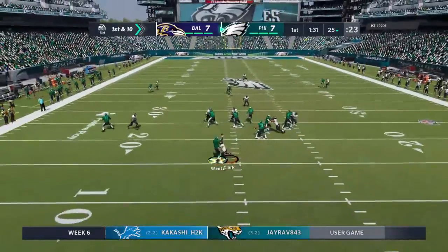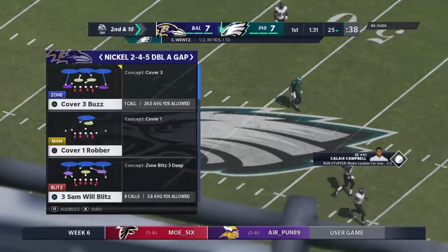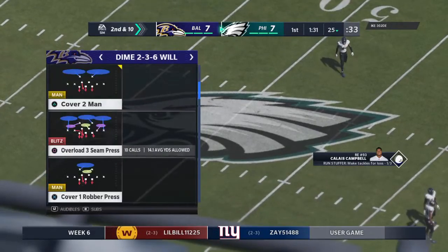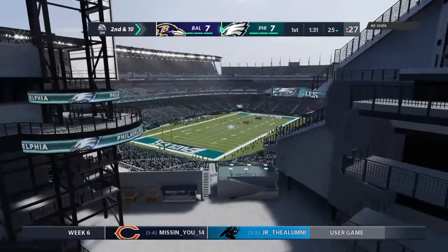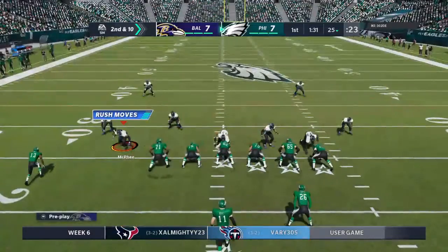He fakes the give here and looks to throw. Oh, the ball comes out on the hit, but they'll say it's incomplete. He was looking for Miles Sanders out of the backfield, but it's going to be 2nd down. You could tell they wanted to get that ball downfield, but they had nothing working in the secondary, so he dropped it off to the running back. That one ended up incomplete. Here's 2nd and 10.